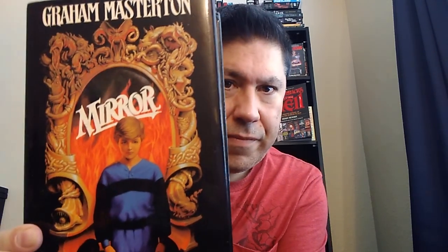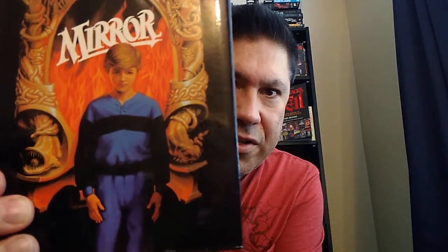Okay, another one would be Mirror by Graham Masterton. Nice cover right there. This has to do with a kid that was a Hollywood kid actor, and I believe it was in the 1930s or 40s, who mysteriously was murdered, and then his spirit was put into this antique mirror. It's coming back for revenge. Very crazy book. It's Graham Masterton. It's late 80s, so I definitely recommend this one. One of his better books. Violent, crazy, just a fun read. You can't go wrong with this one.